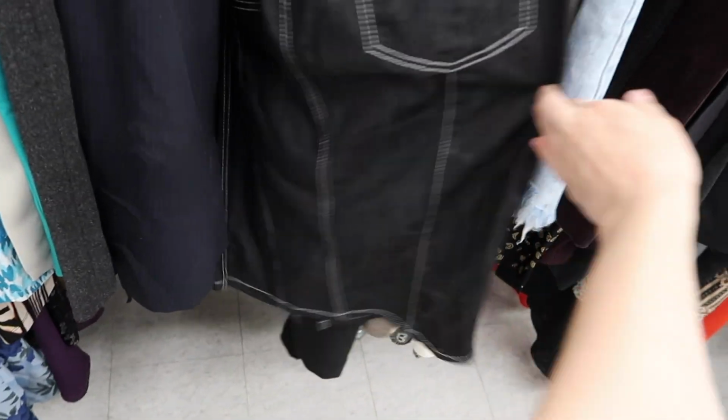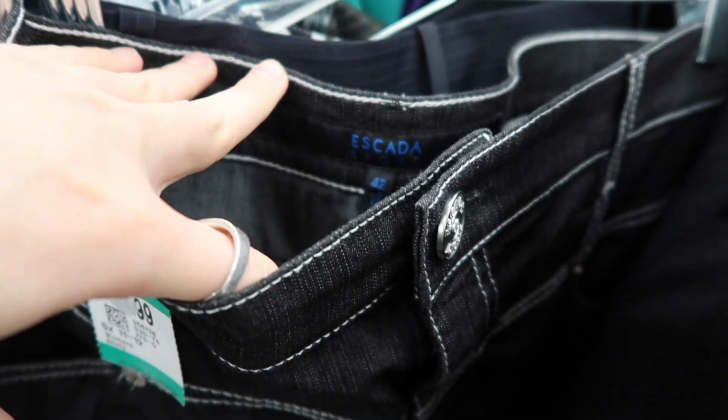And then I found another Escada piece. If you guys have been watching my Thrift With Me's, you know I have really good luck at the thrift store with Escada. So that was just another great find. And it's gonna be too big on me, so that's definitely a piece that I'm putting up in my shop if you're interested.